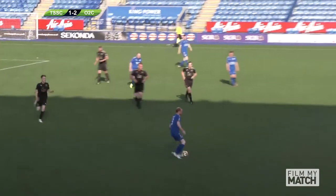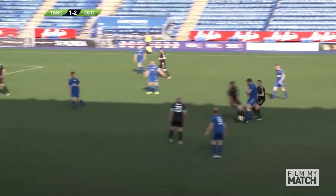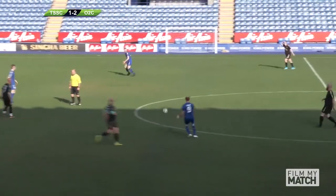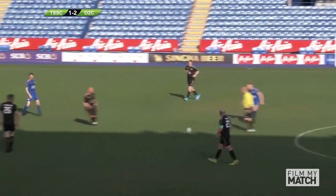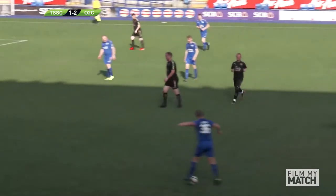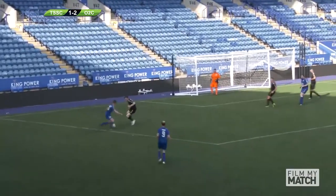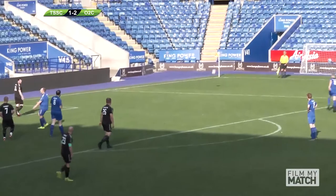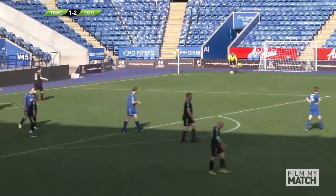Grantham will gather. Now George. Grantham now square to Haukjaard. Haukjaard to Niven. Niven to Tiller White. He's in behind here, up against Mees, shoots. He sliced it. Unlucky there for Tiller White. Great effort.